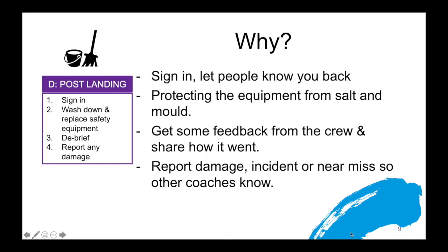So look at the stages after the session, so post landing. In here, you're signing back in, you're standing down in essence to say that you're back all in one piece. You're washing down the boat and replacing any safety equipment so it can dry or recharge. The radio can recharge and the life jackets can dry. You're debriefing the crew, and then you're reporting any damage so that the club knows if any of the boats or equipment have been damaged.